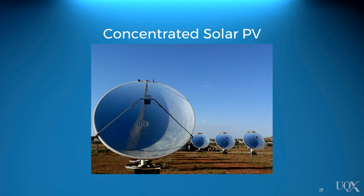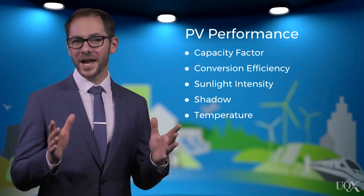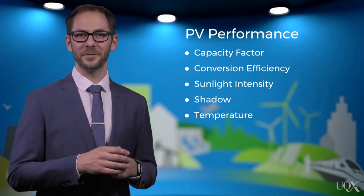They are a mature technology, used mostly in utility applications due to their size, maintenance needs, and their requirement to constantly track the trajectory of the sun in order to concentrate solar radiation onto the small solar cell. We need to remember that concentrated solar PV is not to be confused with concentrated solar thermal, even though they have lots of similarities.